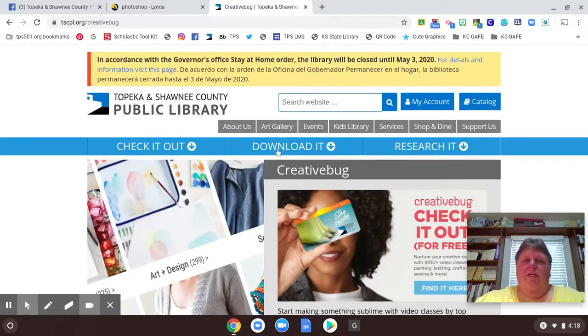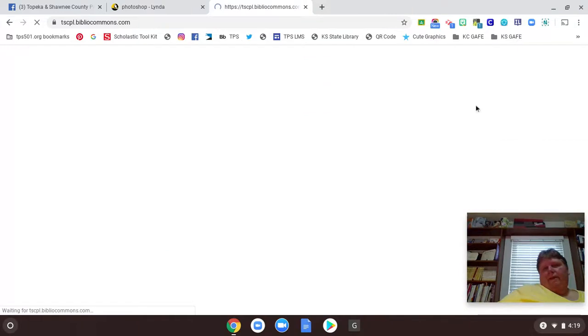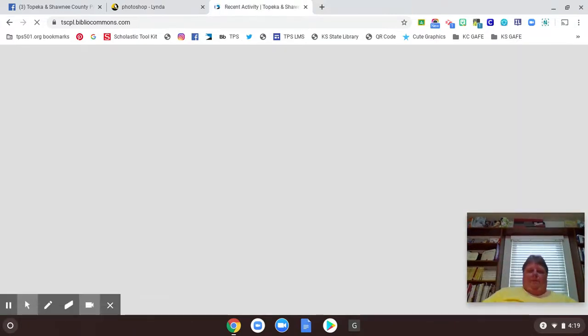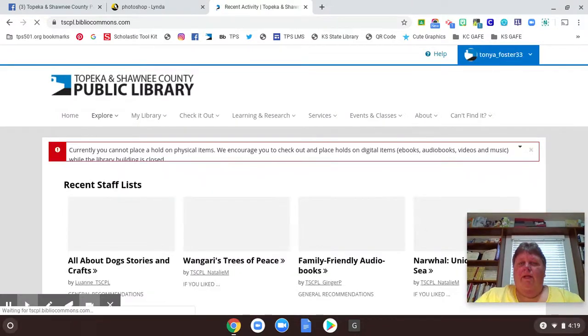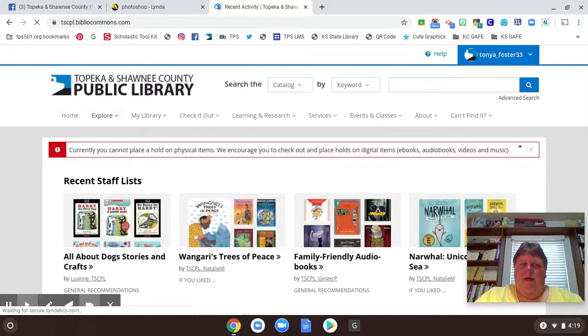Okay, so that's the public side of the library website. So let's talk about the catalog. So, how do I know what's available? And this can all be done on the app as well. So you can go in and look through the app and see if we have books available, but you can also do it online.